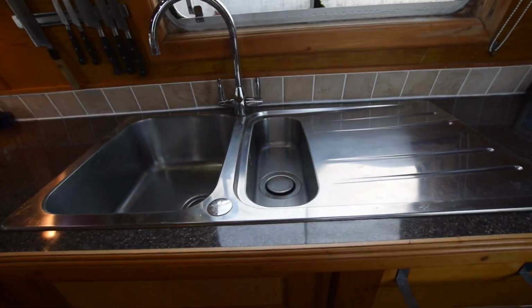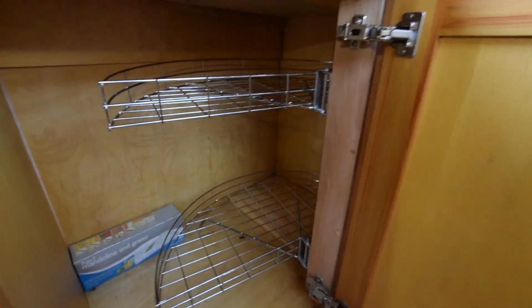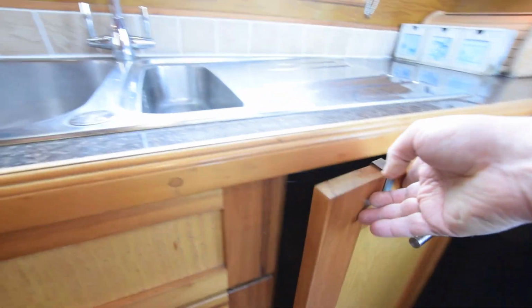The work surface in here is a bit damp at the moment, so the window's a bit streaky. Stainless steel sink. Very good size. Storage underneath it. Huge cupboard here with a carousel pull-out things.